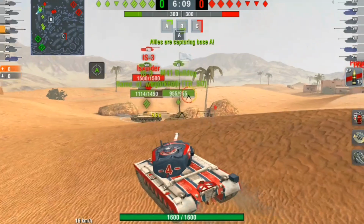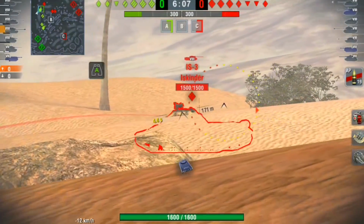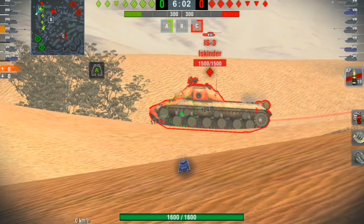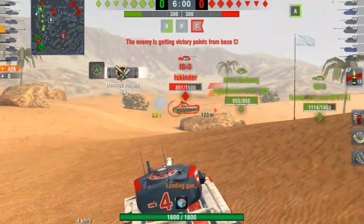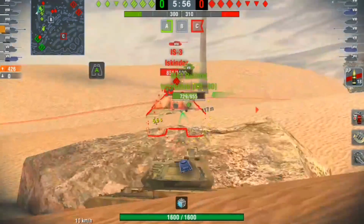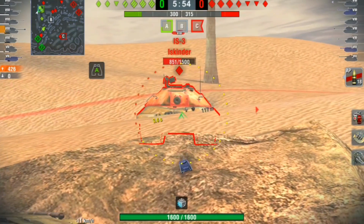The enemy are capping C, so you know they're light tank, which again, I'm quite surprised, because if I was on the enemy team and I saw 2 light tanks and a medium, and we've only got 1 light tank and a medium, I wouldn't be capping C. I'd maybe be sat back, or I would actually be at A.